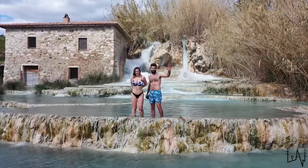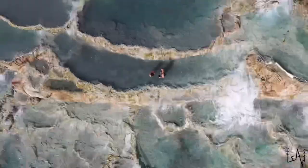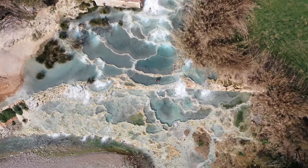We visited last November the Saturnia hot springs, the Cascate del Mulino, that are really famous, really popular. Yes, probably the most famous in Italy. Yes, exactly. And today we're going to visit another one, less famous, but so beautiful. So if you want to check Cascate del Mulino, click up here.